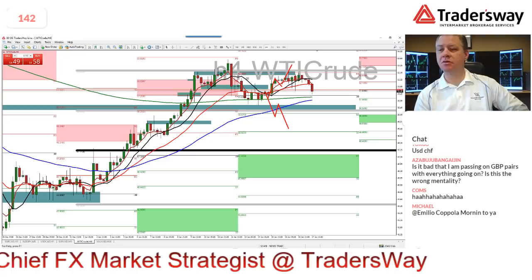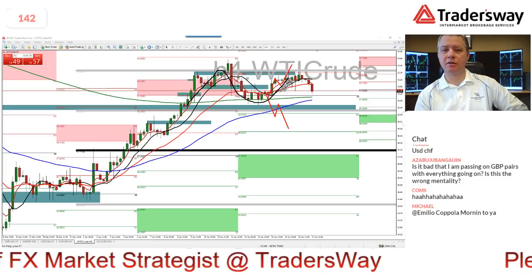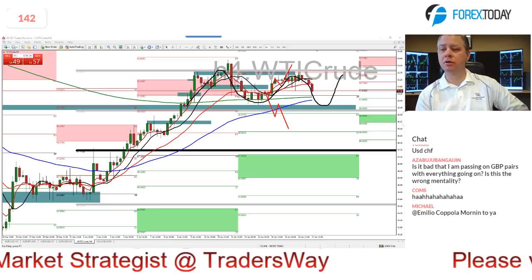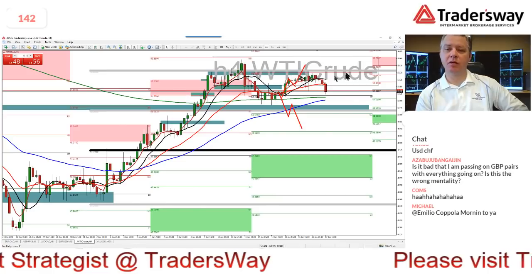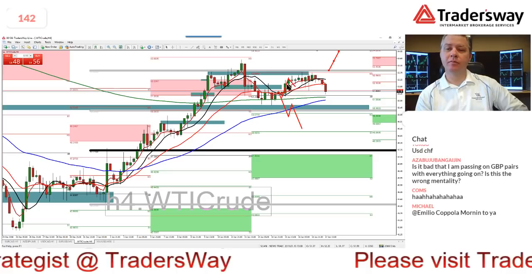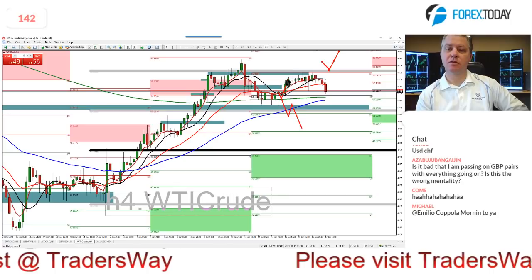WTI. Still inside the range, guys. Remember, the plan here is let it break. Right? That's how the story goes. Hang on. So actually, this is drawn on a little dip which occurred, but it's not really. I'm looking at that like I don't like that trade plan. What I prefer in this situation is this.